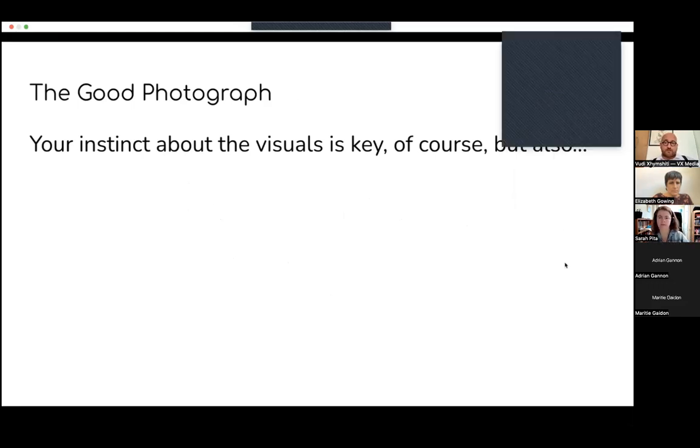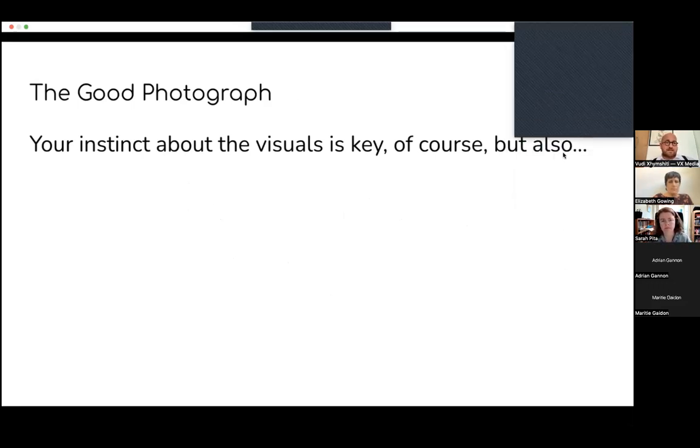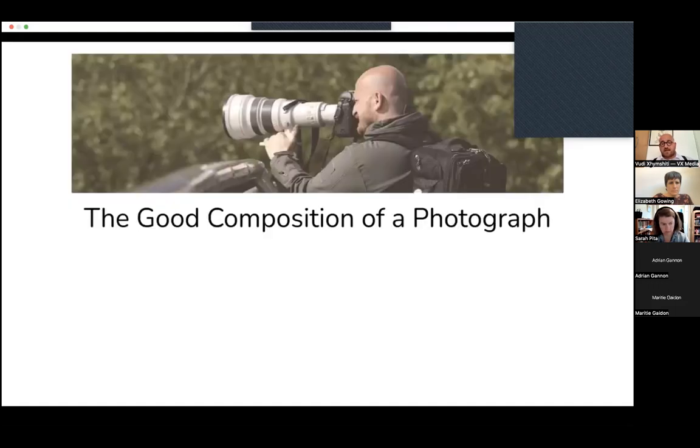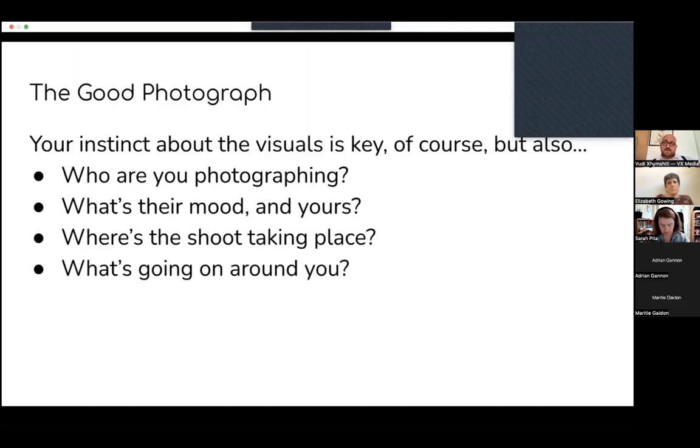So in producing a good photograph, we need to make sure that we're using our own instinct about the visuals, you know. But also, other than using our own instinct, it is very important to understand who we are photographing, what is their mood and your mood, and where the shoot is taking place, what's going on around you, and those are the very important details and the light. So basically, when we talk about what's going on around you, we have to have an understanding about the physical circumstances where our subject is going to be standing.